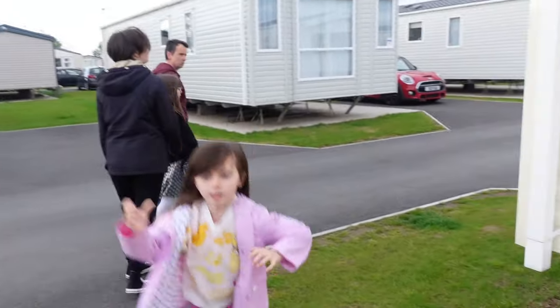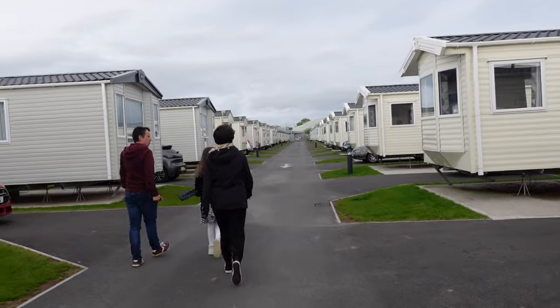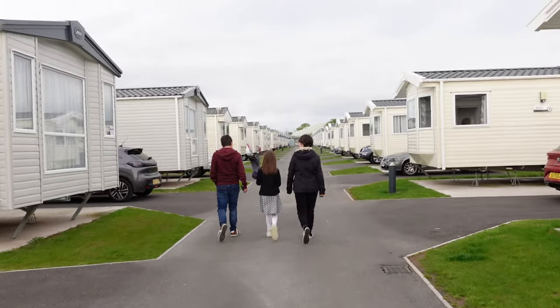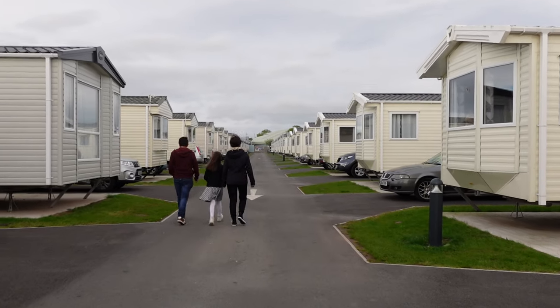Right, we're going for a little explore now. We're going to see what we've got here, because we don't know what's around. Tomorrow's pool day. And we're right close to the entertainment. It's literally right in front of us. So we just walk down this path and we're right there.